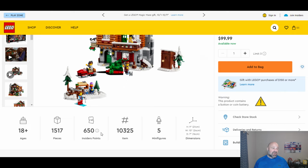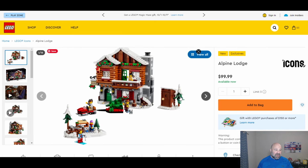Now in this case, I don't know conversions anymore. You get 650 insider points, 5 really cool minifigures. I'm not going to do a review of this set right now. I will do one later. However, I just want to use this as an example about the value that I think about.